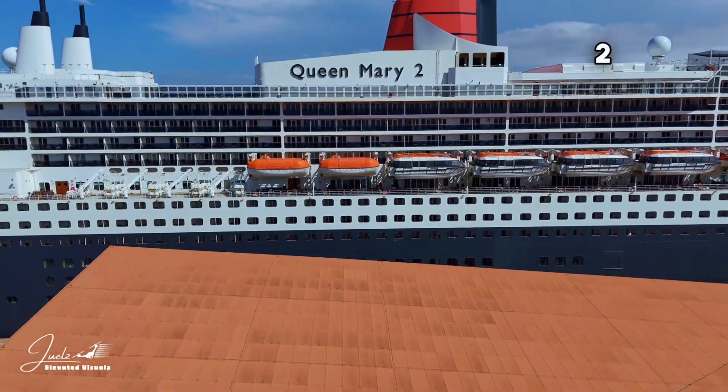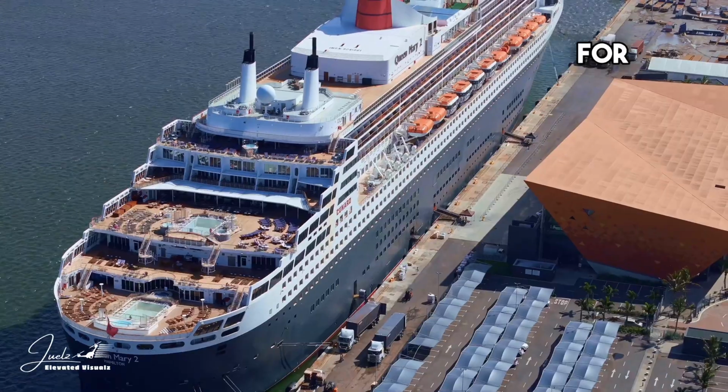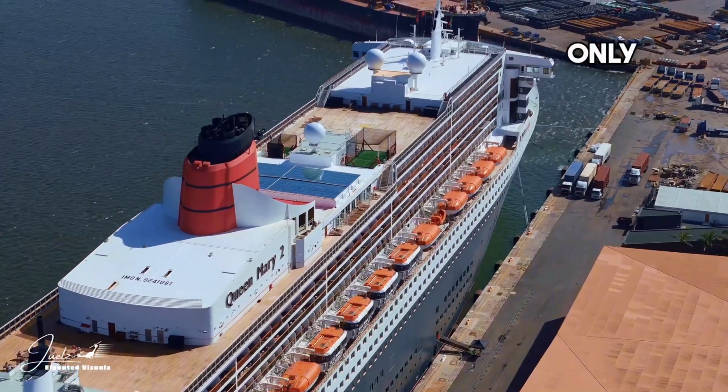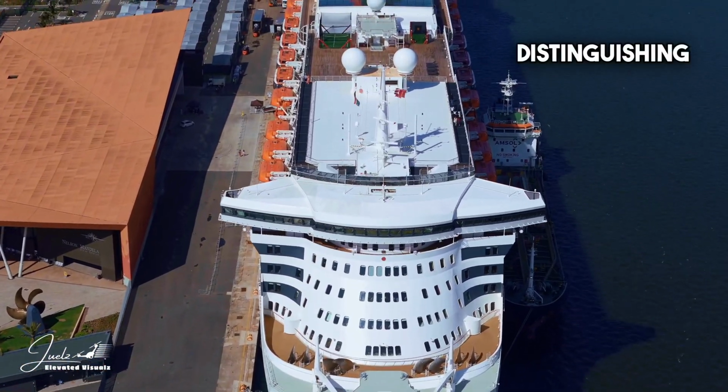The Queen Mary 2 is not merely a ship, she is an icon of maritime history, designed for the rigors of transatlantic crossings, blending luxury with the legacy of her predecessors. She is the world's only ocean liner in service that is built for these epic voyages, distinguishing her from her cruise ship counterparts.